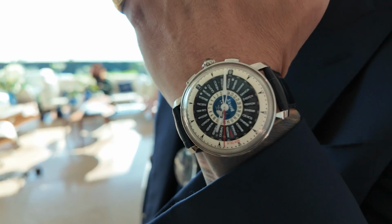What's going on, guys? Waco from Revolution here in La Reserve at the Villa for Bovet. See the Bovet there, and you can see the lake out there. Very tranquil. On my wrist is their latest watch. That is a Recital 30.